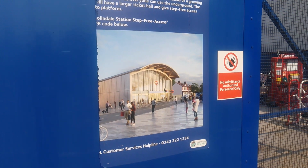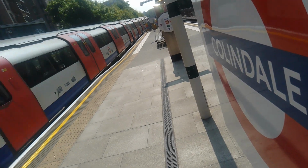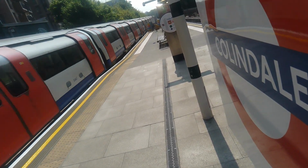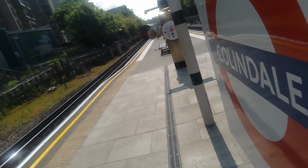The second phase is for the new station entrance to be completed by autumn 2025, fitted with a new spacious ticket hall, a lift for step-free access, a new building which might make Colindale more busy, an accessible toilet, more cycle parking, a station retail space, and even a drainage system for wild plants. That's it. But what about the history of Colindale Tube Station?